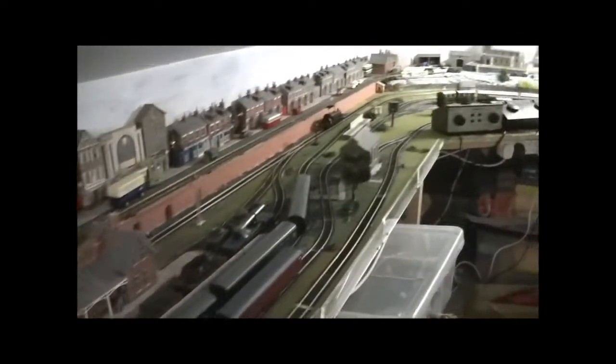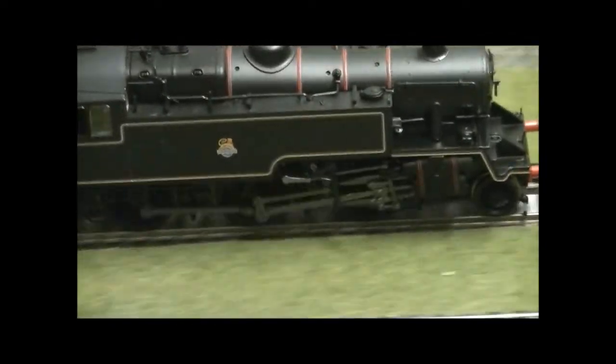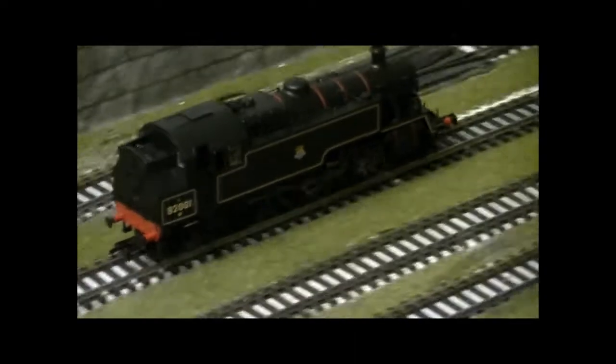As you can see. Let's catch up with her a moment. Just look at that valve gear. Beautiful. Looks beautiful on a little tank engine like this. See, she certainly looks the part in that very smart livery.